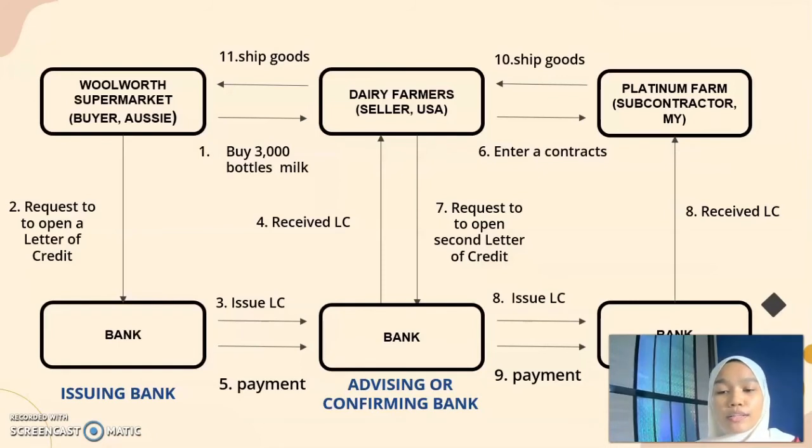So what will they do? Woolworths Supermarket wants to purchase 3,000 bottles of milk from a dairy farmer in the USA. Both of them, Woolworths Supermarket (WS) and the dairy farm (DF), will enter a sale contract.